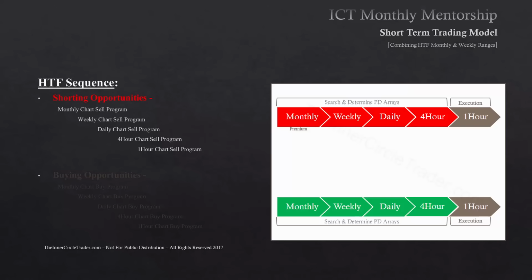So we're looking for the market to move away from its premium arrays down into a lower time frame, daily. We're watching for price to move away from its individual premium arrays down into a 4-hour chart, looking for its sell program as well, moving away from its premium arrays down into a 1-hour chart, where we're again looking for the market to move away from its premium arrays.